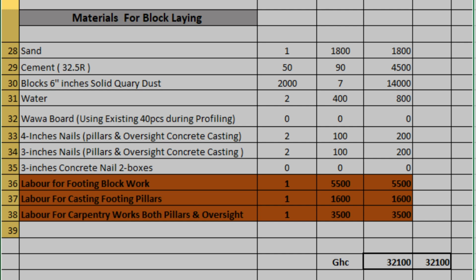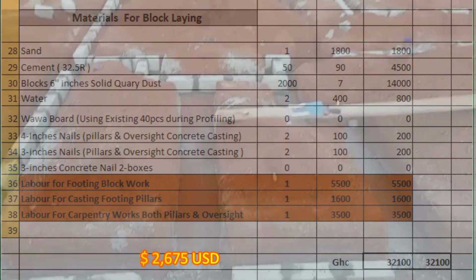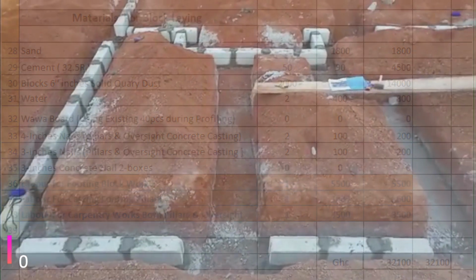The labor for the footing block work was 5,500, and the labor for casting the footing pillars was 1,600. The labor for the carpentry works, which includes that of the pillars and the oversight, was 3,500, giving us a total of 32,100. Translating that into dollars is $2,675, and this is for episode 3 of the block laying.